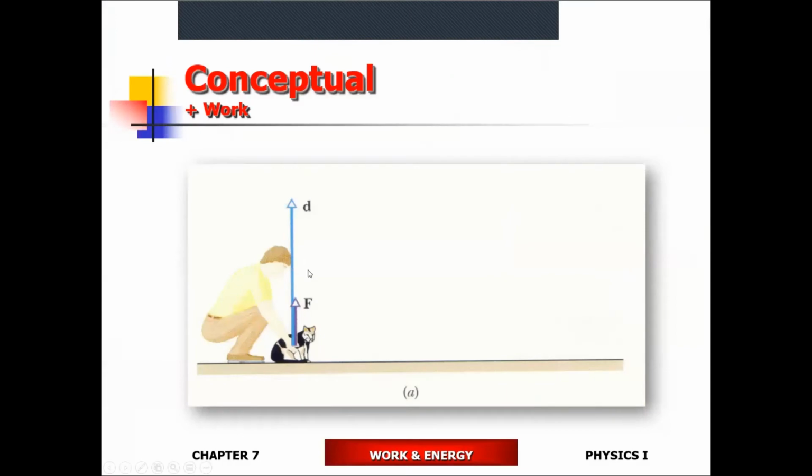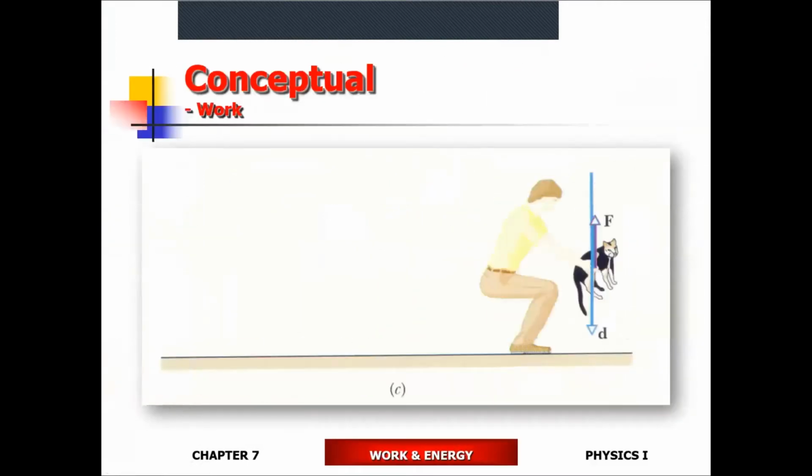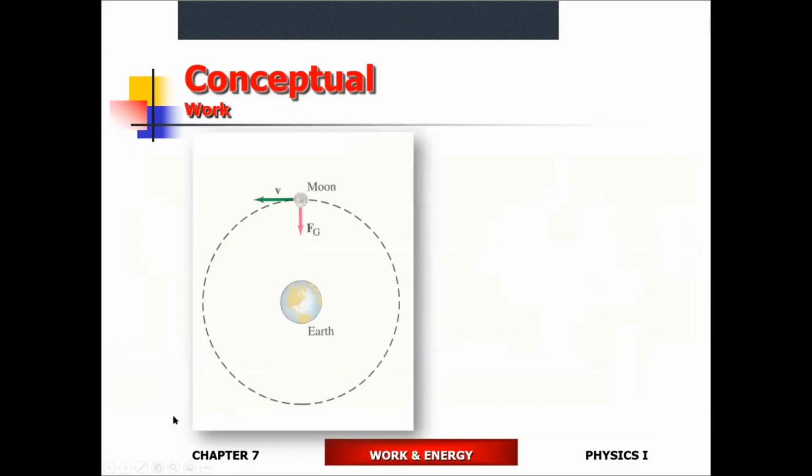Lifting something up, the work is positive, force and displacement are in the same direction, energy is gained. Carrying something forward at constant speed, in a straight line, no change in speed, no change in direction: the force is 90 degrees to motion, so this force does not contribute to motion, no work is being done, no energy is being transferred. Putting something back down on the ground, force is in the upward direction, the displacement is in the downward direction, so they are in opposite directions. The work is negative, and the energy is being lost.